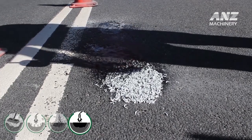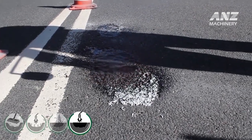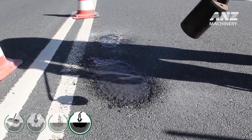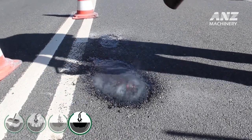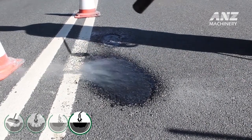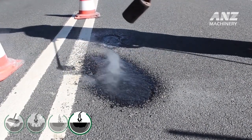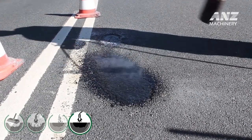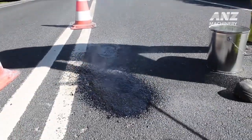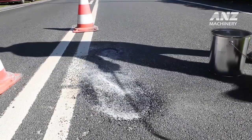Chip fill not only accelerates the repair process but also ensures that potholes and cracks are effectively sealed, preventing further damage and costly repairs. Ideal for high-traffic areas, it provides a fast, cost-effective way to keep roads in top condition, improving safety and reducing the need for frequent maintenance. With chip fill, roads stay stronger and more resilient, enhancing both road longevity and user satisfaction.